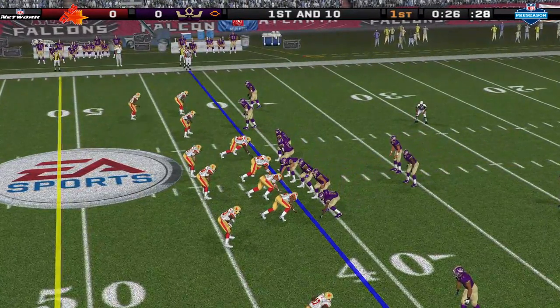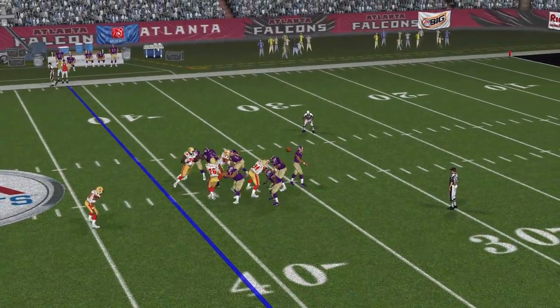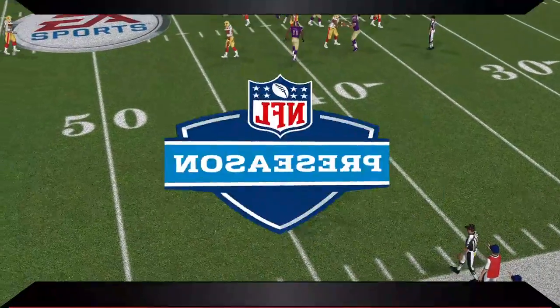It's our day. Set. Hut. Going to the air on first down. With the throw, swatted away at the line.